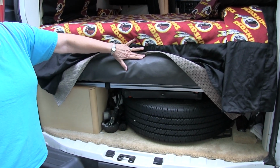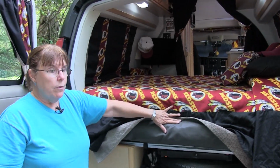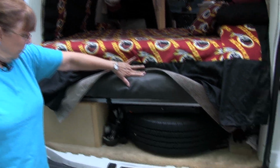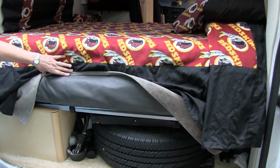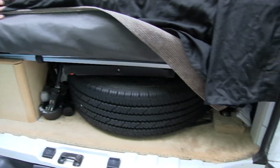Originally the van came with a tire rack on one of the back doors, but the people who owned it before us had it removed. Then my husband keeps all his extra cords and things like that underneath there. So there is some storage even if the tire does take up quite a bit.